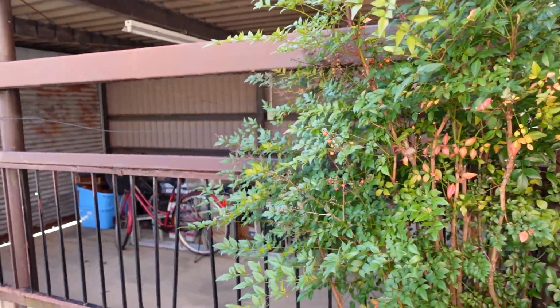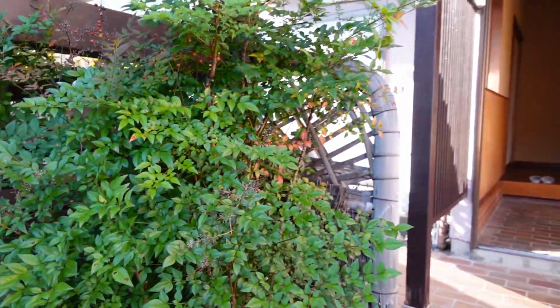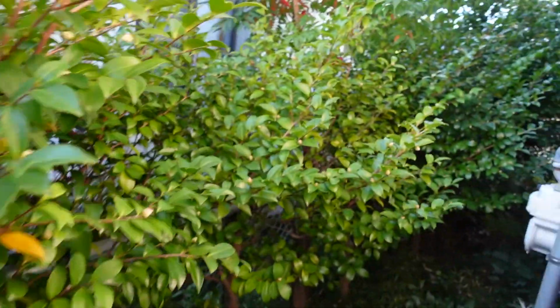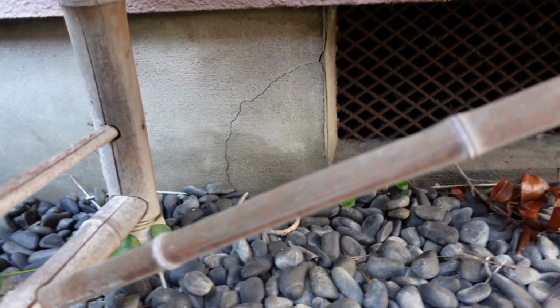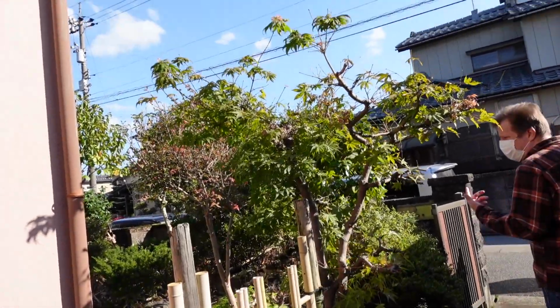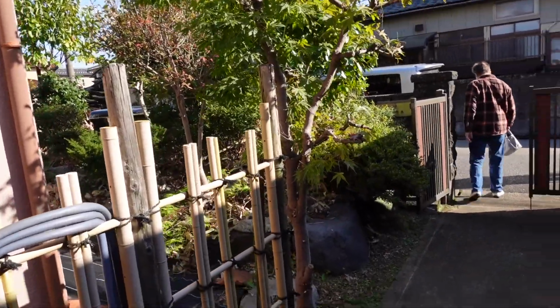It's all rust. That carport's rusted out, and it's time to say bye-bye to that. Maybe you can still use it, if it's only one car. Oh, I wouldn't trust it. It was rusting, falling apart on one side. And the other side of the house you couldn't even get through. It was like a jungle back there. And of course, we've got some cracks again in the foundation. Like I said, I'm not a foundation expert.